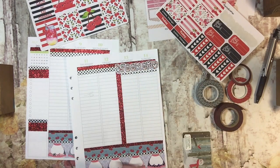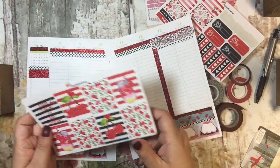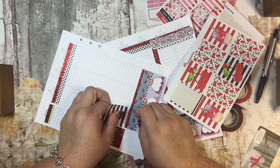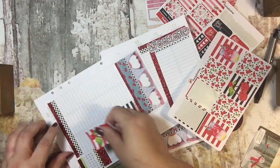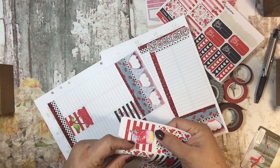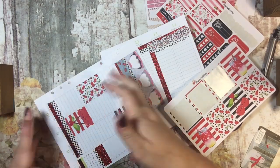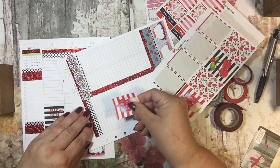Yay! That's so cute. Keep calm and eat cherries. I'm going to put that down here at the bottom of Monday. And I'll just kind of put these in different spots because these are all pretty dark. I don't know that I'll be able to write on any of these, so I'm just going to try to put them in places where I can also then add something that I can write. This looks yummy, this cherry lemonade.